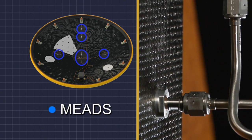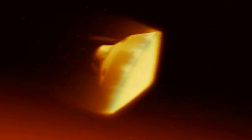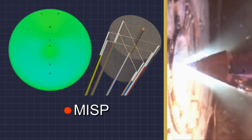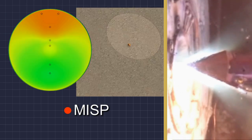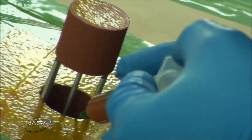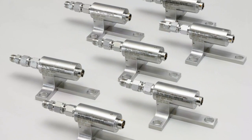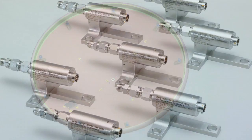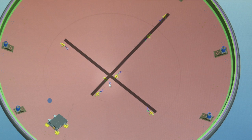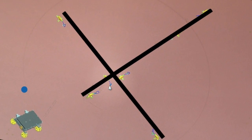MEDS will measure the atmospheric pressure on the heat shield to see how well models predicted the spacecraft's real trajectory and its aerodynamics, while MISP will measure how hot the heat shield gets and how much of the heat shield burns off during entry. Both of these instruments will be attached to the heat shield section of the spacecraft and will experience the highest temperatures and pressure that will be exerted on the craft. Engineers have determined that the best configuration to get the measurements would be to place the 7 MEDS pressure transducers in a cross-shaped configuration to help calculate the vehicle's angle of attack, side slip, and dynamic pressure.